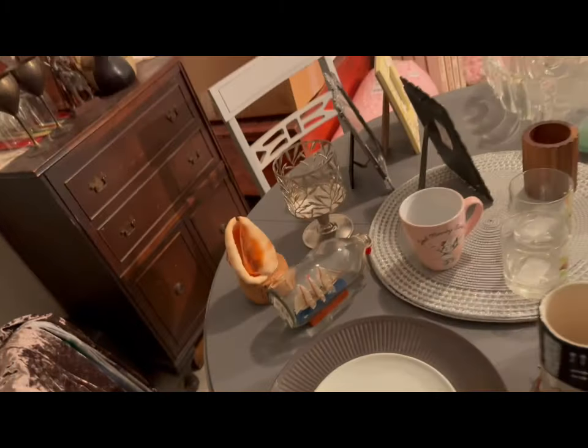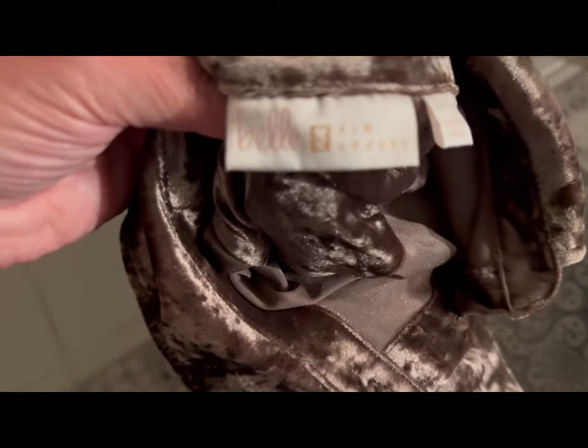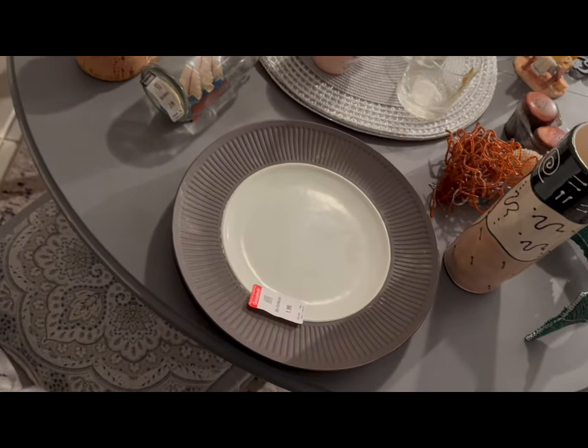Then I found this Billabong long sleeve t-shirt. I'll probably give that one to my son or to my husband. There was this really nice sort of panty velvet. This is by Belle by Kim Gravel. Kim Gravel is the designer. This one is like new. I can't tell if it's ever been worn. It's just in really excellent shape, and it's probably going to fetch around $26, $27. So that was a $4 shirt that'll fetch probably around $26 or $27.